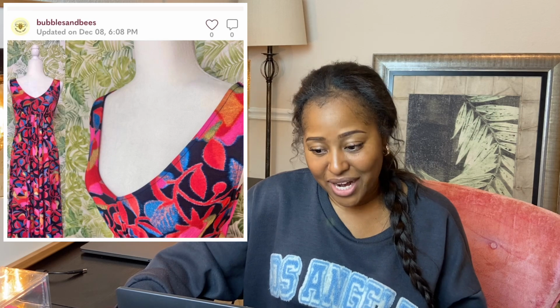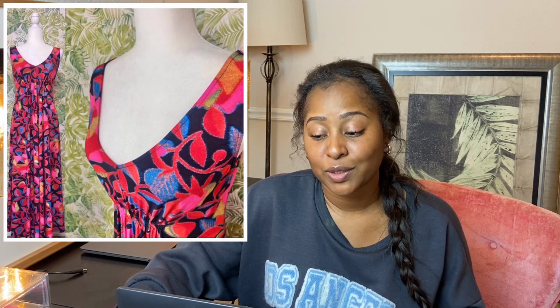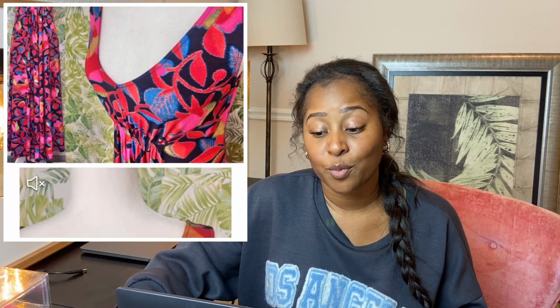Next we have a beautiful, this dress was so gorgeous. If this dress had fit me properly. Notori beautiful flowing multicolor boho floral print V-neck maxi dress, medium. Tags: elegant, sophisticated, clean beauty, casual, classy, coastal, boho, bohemian, fit and flare.